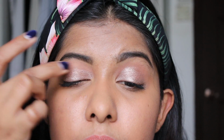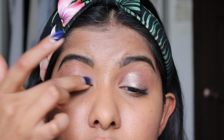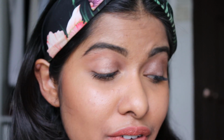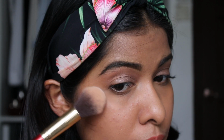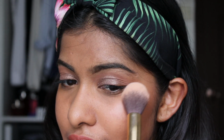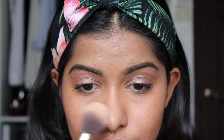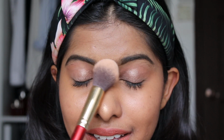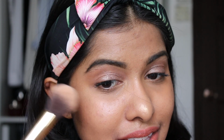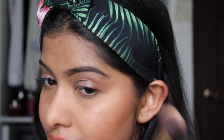So I'm just gonna take my finger and just blend it out a little bit. Now that that's blended, you can either put on a little bit of highlighter, which is what I'm gonna do right now. I'm just gonna take a small brush, pop on some highlighter. And I usually do this when I have really long days and I wanna look like I'm nice and healthy and life is good, and that I sleep 8 hours a day. When I need to look like that, that's when I add my highlighter.